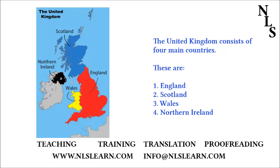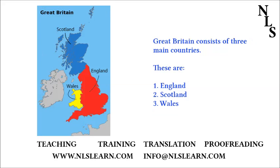This is the United Kingdom, which consists of England, Scotland, Wales, and Northern Ireland. This is Great Britain, which consists of England, Scotland, and Wales, not Northern Ireland.